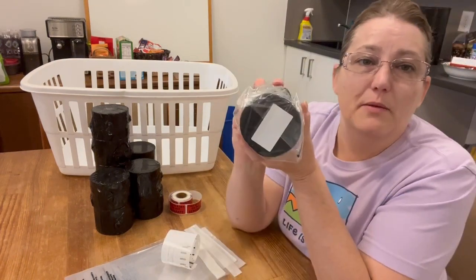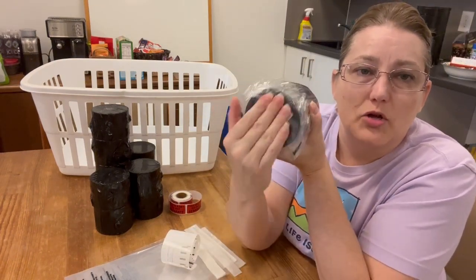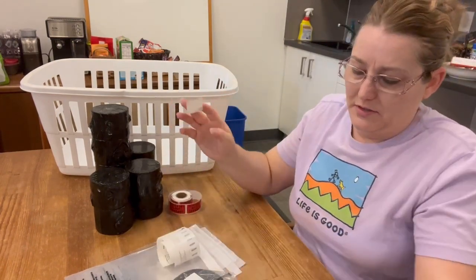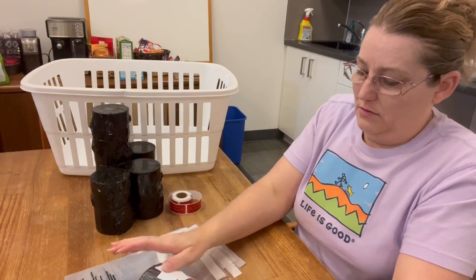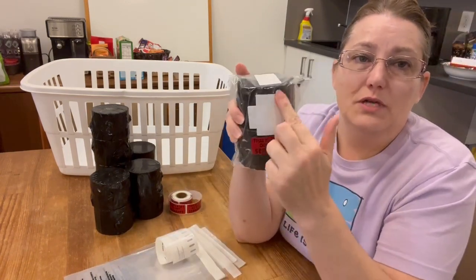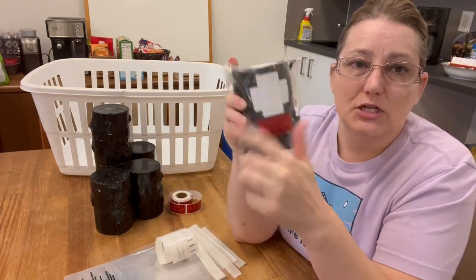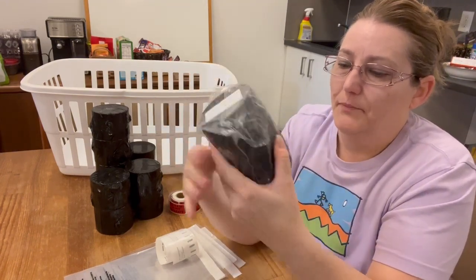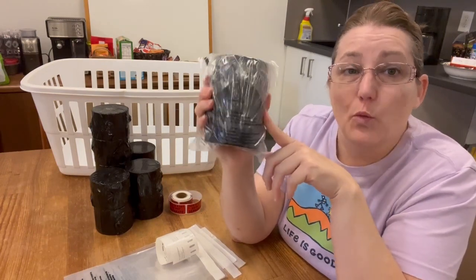Let's see here. This might be a better way, because then the barcode's flat versus curved. The other way that I was talking about is doing it up and down, horizontally. Might be better because it's less curved. And then the do not separate sticker, it doesn't really matter.